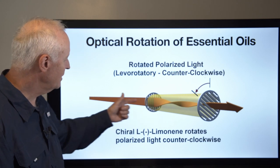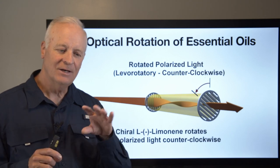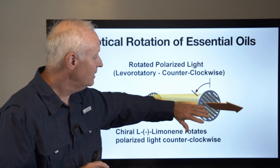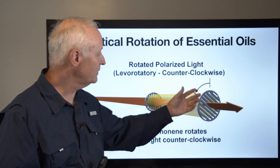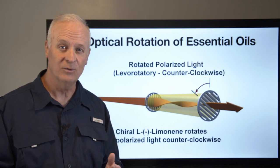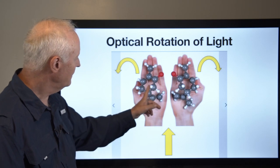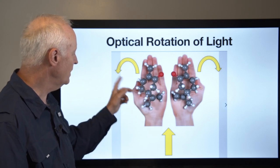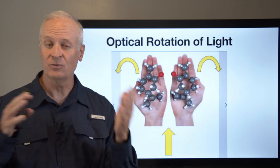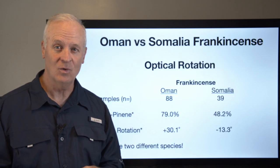container and shine what's called polarized light on it, the light interacts with the left-hand or the right-hand molecules, and it eventually twists it, in a positive or a negative direction, depending upon the molecules that are in there. In this case, the light is coming here, and this one will cause the light to move this way, and this one will cause the light to move that way. Well, by recording which direction the light moves, we can tell something about what's in the essential oil.